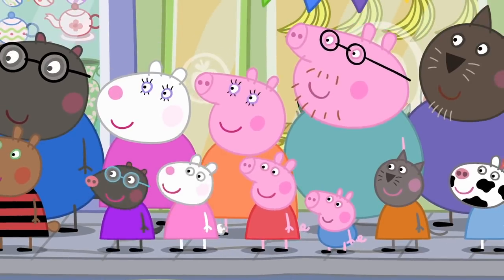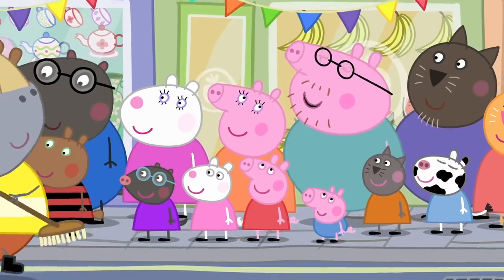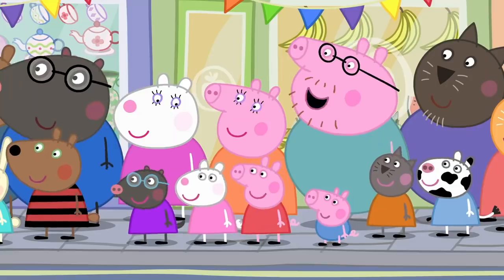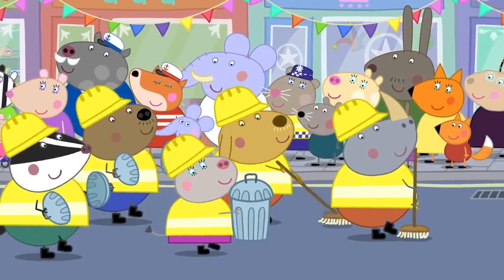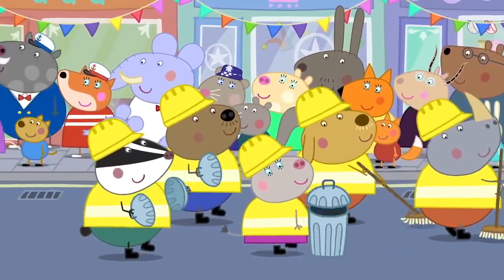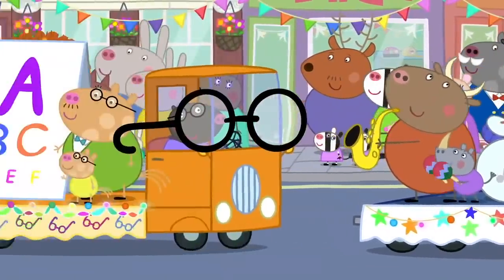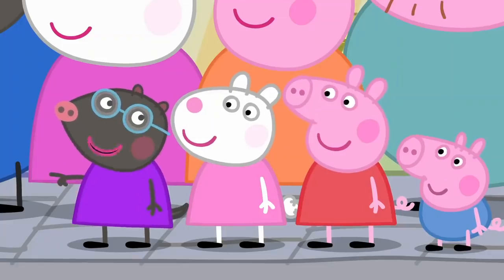What's that? Is it starting? No, that's just someone sweeping the road before the carnival comes. Oh, it actually sounds quite good. They're using brushes and dustbins to make music. The carnival has begun. Here is Mr. Bull and his fancy jazz band. It is Mr. Pony, the optician. Hello. Look, Pedro's on the lorry.